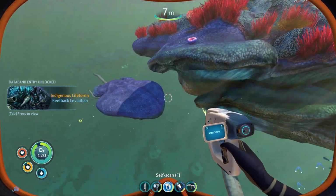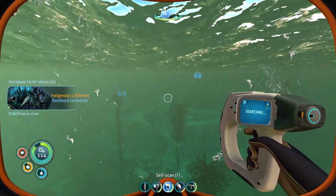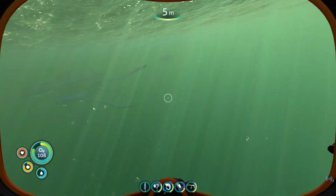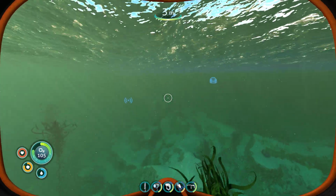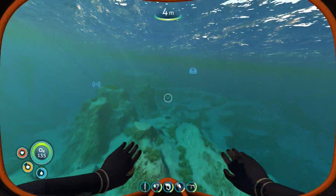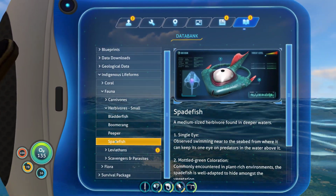Oh, this takes a long time to scan. I think there's another one way over there. Let me back off for a little bit and read this. If that's a mother and that's a baby, I don't want that baby to get too near to me. I think we all know how animals protect their young. Okay, let's read this. Reefback. Oh, it is a Leviathan.